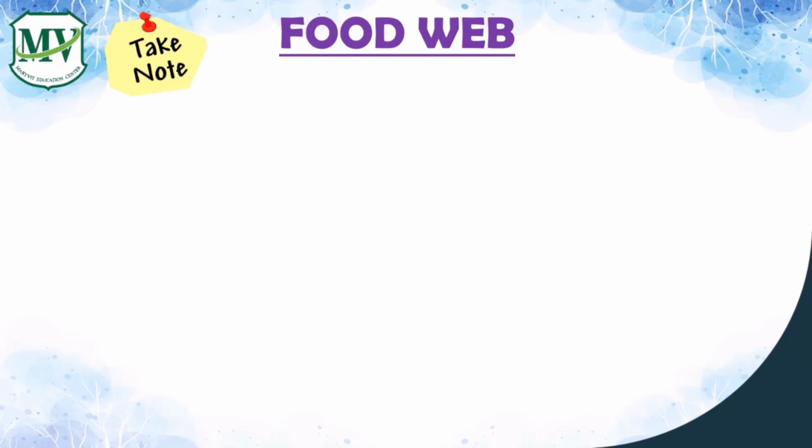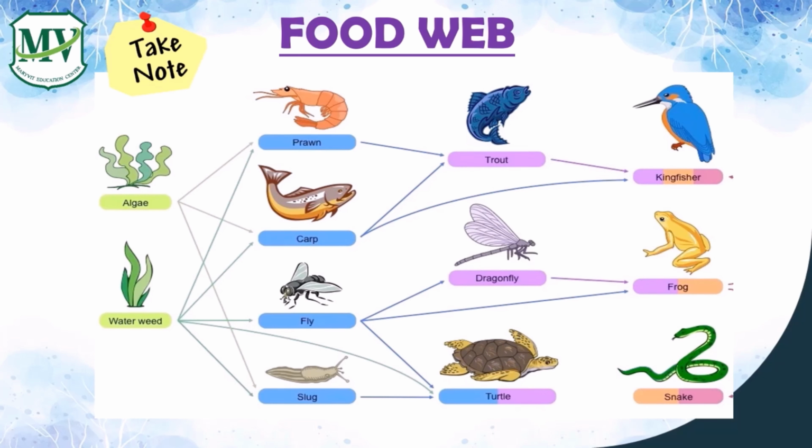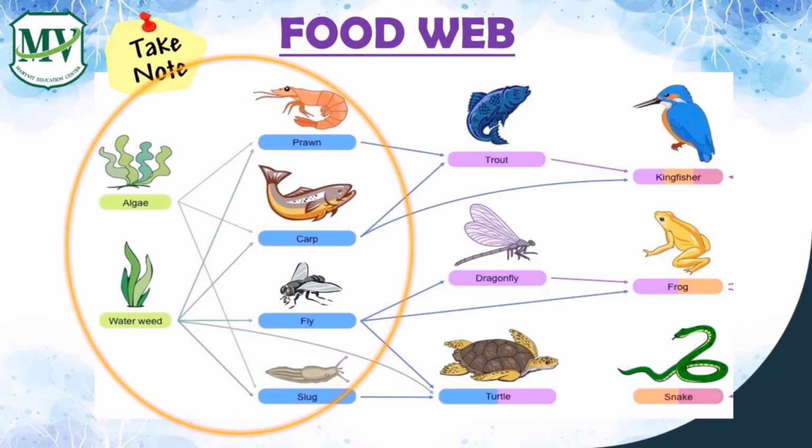Now, food chains can be linked together to form a food web because a living thing can belong to more than one food chain. For example, on your screen, algae can be eaten by prawn, carp, fly, and slug. Waterweed can also be eaten by prawn, carp, fly, and slug. Again, a food web consists of all the food chains in a single ecosystem.